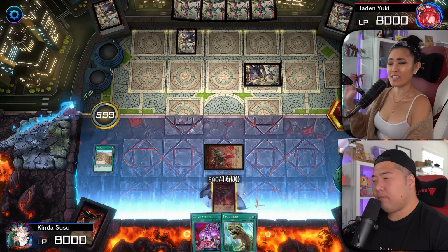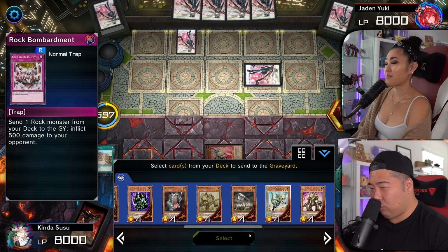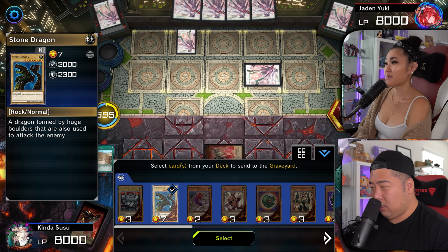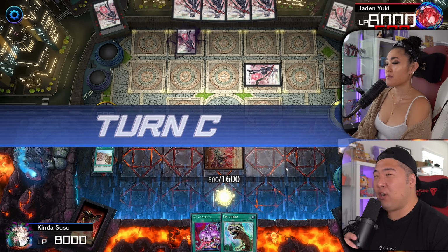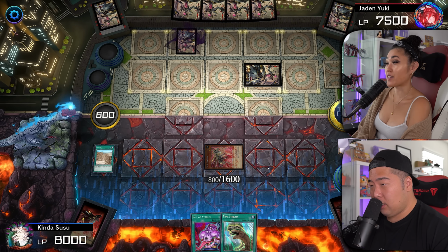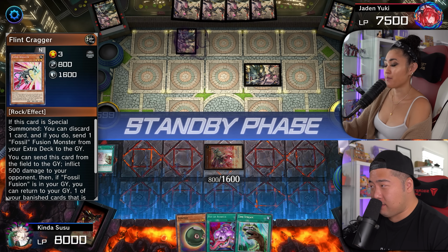I don't want to just use cards. We're going to have to use Rock Bombardment, so I don't draw a card that I don't want to draw. I definitely don't want to draw this guy, so I'm going to send the Stone Dragon to deal you 500 big buckaroos. Thank you. Draw. Ooh, yeah, baby. Just how I like it.